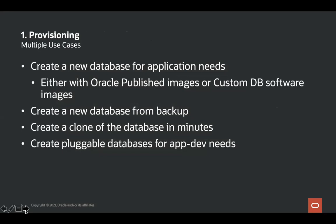Provisioning or deployment refers to creation of a new database. Now, this can be done in multiple ways with DBCS, satisfying various use cases. A new database can be created either with an Oracle published image or with a custom database software image. A custom database software image is useful for use cases such as build once and deploy many times. So users can specify a template, a list of patches, and create a custom database software image. Once that image is created, it's available for use across environments for users to deploy.